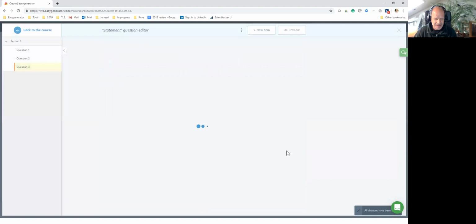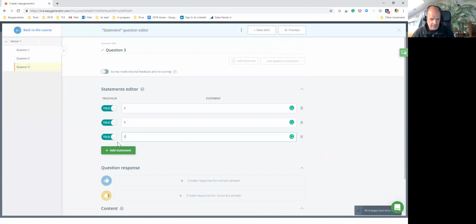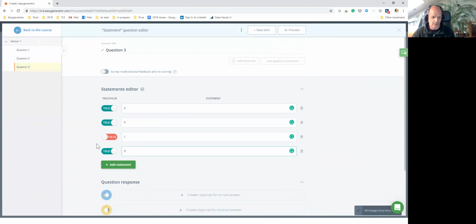And then the third question type that I had was a statement question. So you have a statement and you have to type in, is it false or is it true? And you can switch that around if you want. So this is statement C, which is false, and I can add a fourth statement D, which is true, for example. And now I created like a mini course that I can use for compliance reasons.